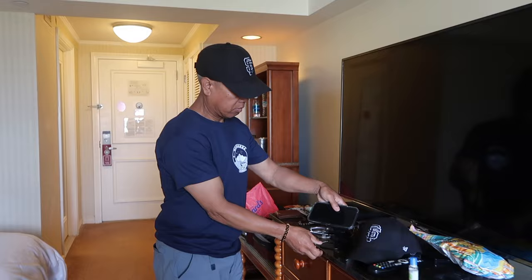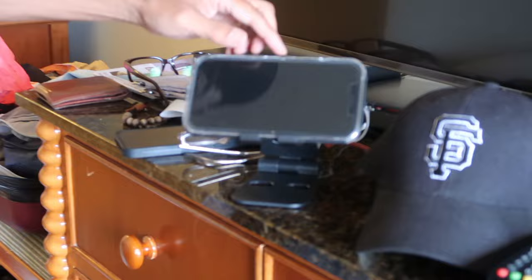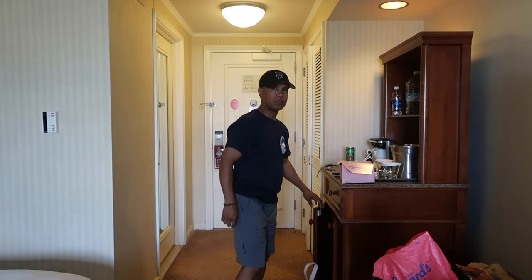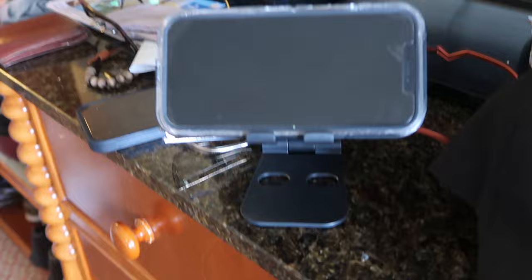This is what my dad got at Aloha Stadium. What is it? It's a phone assistant.